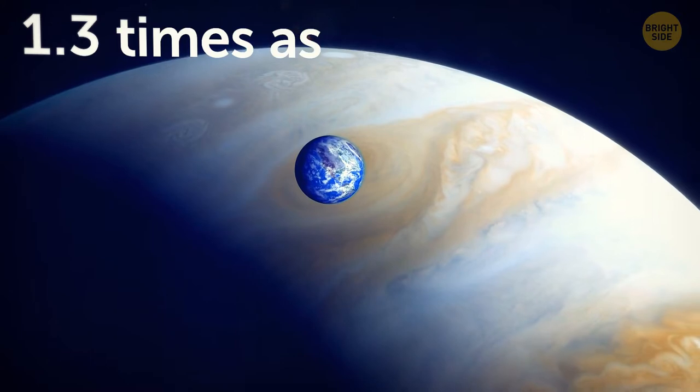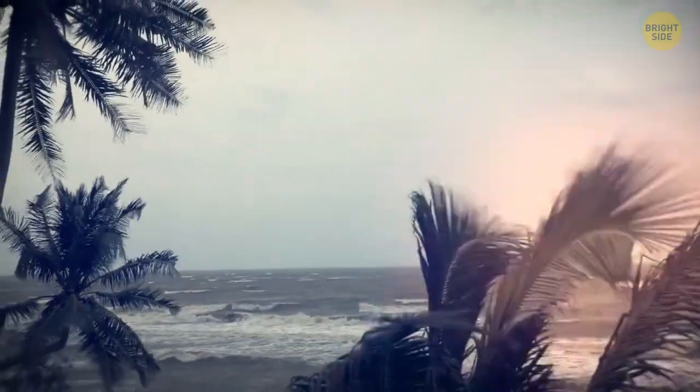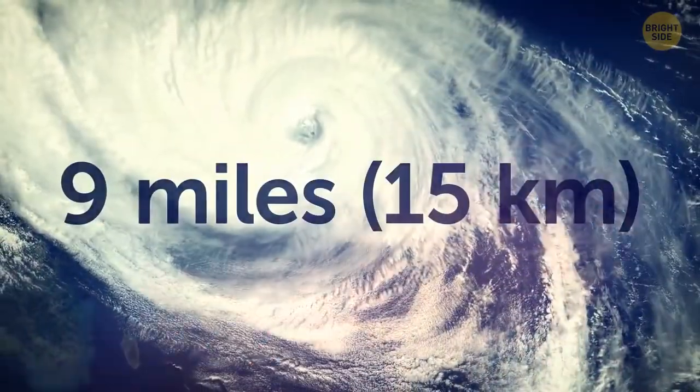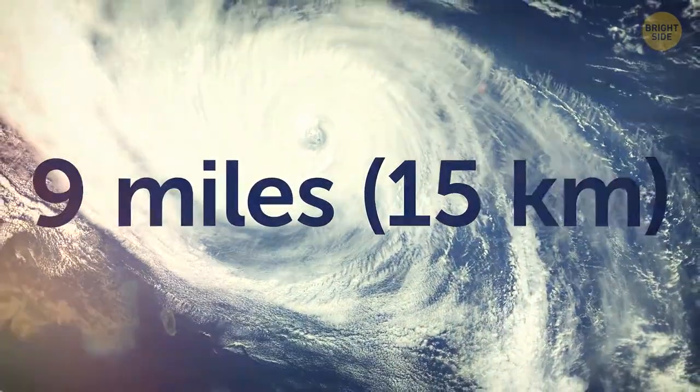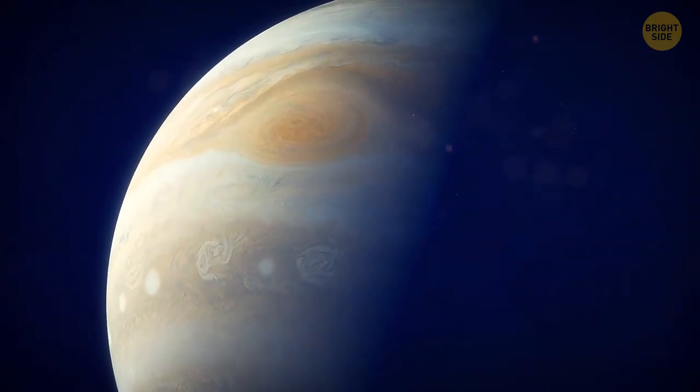It's 1.3 times as wide as Earth. Scientists have discovered that its roots extend more than 200 miles into Jupiter's atmosphere. A regular tropical cyclone we see on our planet can only extend 9 miles from the top to the bottom of the storm. These days, the red spot is becoming smaller and taller at the same time.